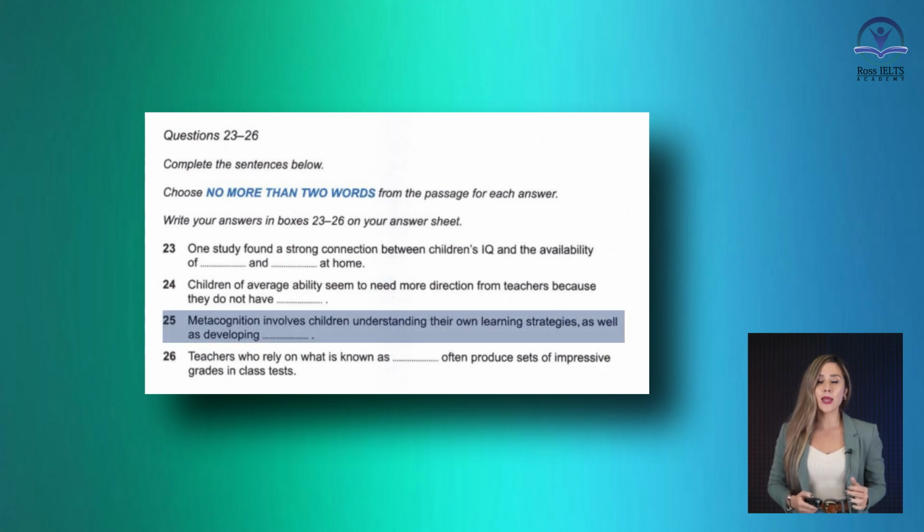It says that metacognition involves children understanding their own learning strategies, as well as developing. Now, the keywords are metacognition, children, understanding, strategies, and developing. It means that these words can help you get the idea of what is being talked about. Now, you should realize in which part of the text this is mentioned.